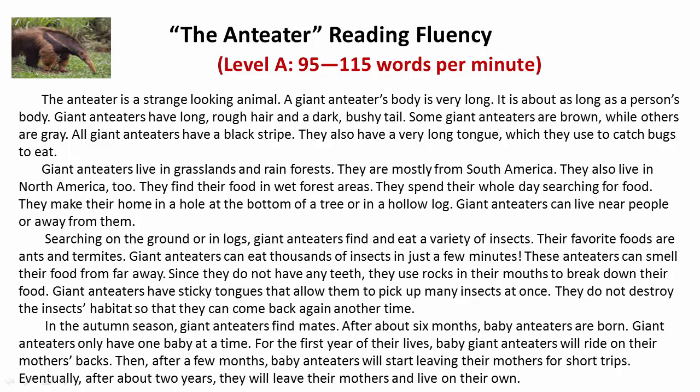Giant anteaters have long, rough hair and a dark, bushy tail. Some giant anteaters are brown, while others are gray. All giant anteaters have a black stripe. They also have a very long tongue, which they use to catch bugs to eat.